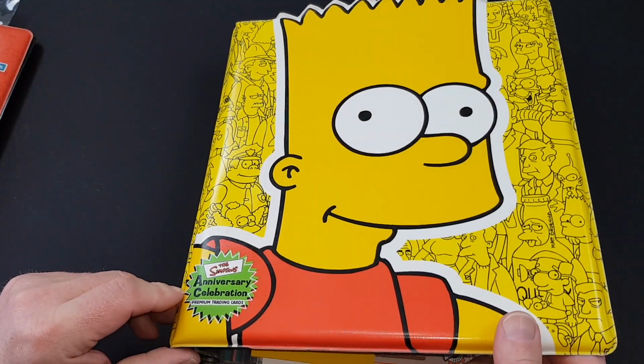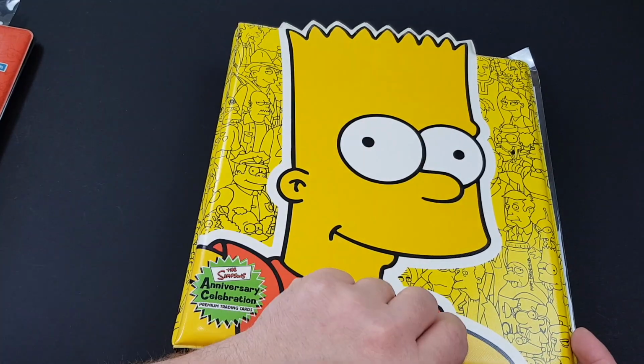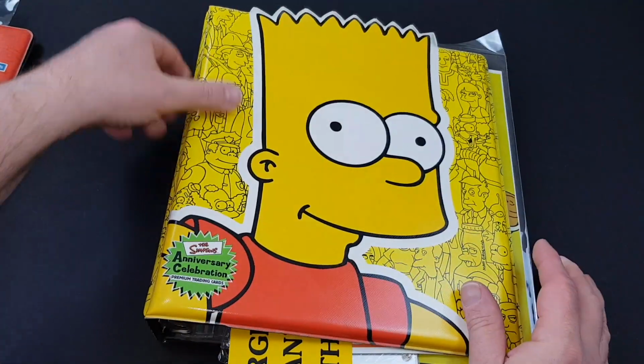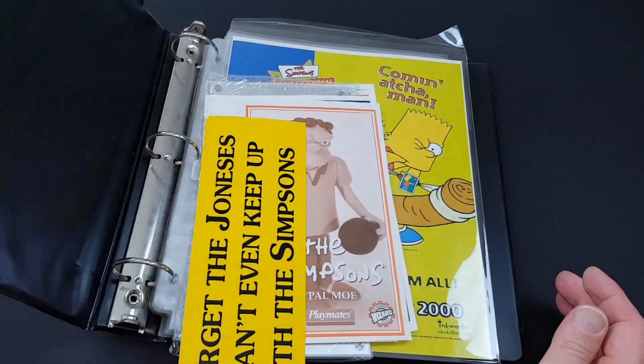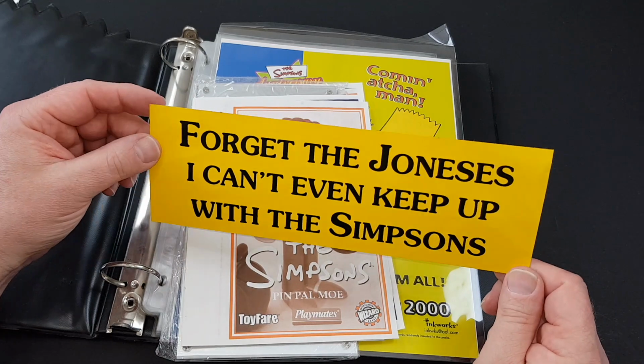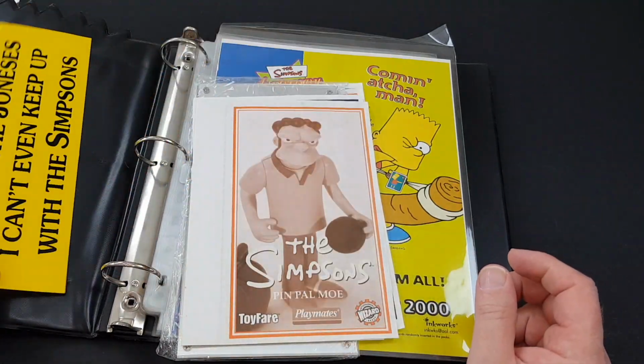So we've got some Simpsons trading cards. This is the Simpsons Anniversary album, and these have got these really fantastic die-cut sleeves. So what have we got in here? Little bumper sticker there. Forget the Joneses. I can't even keep up with the Simpsons.